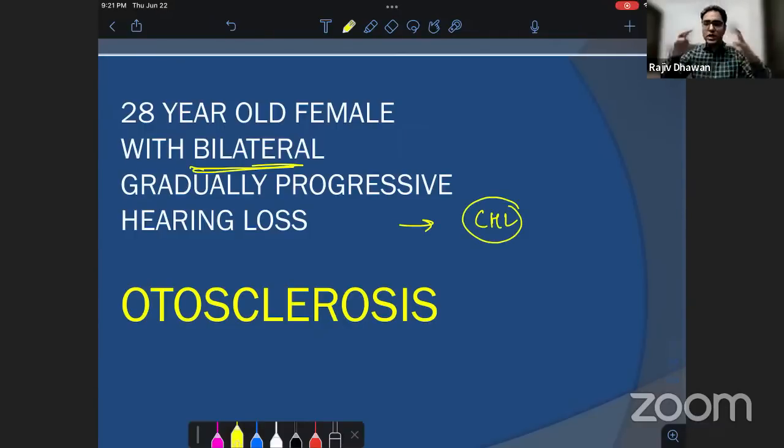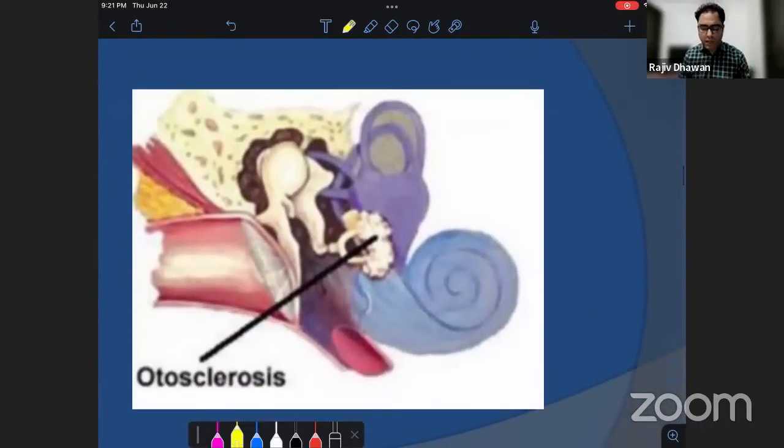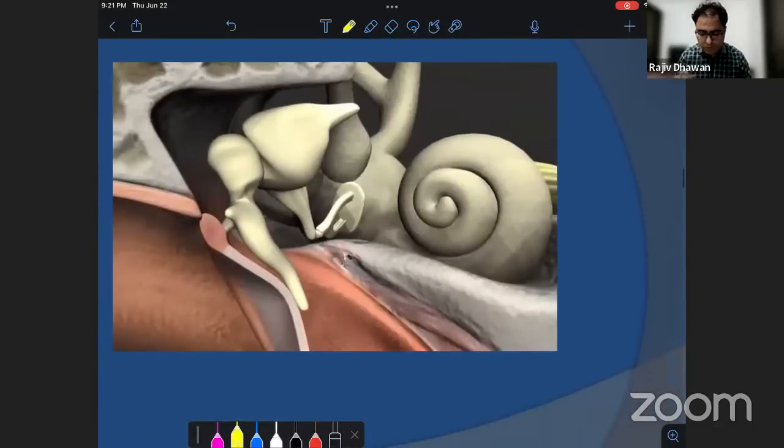What is otosclerosis? Stapes acts like a piston, beta. Look at me, piston-like movement at the oval window stimulates the cochlea. But if this piston gets fixed, beta, can you see otosclerosis? Please see, there is extra bone formation. Basically, it's a bony issue around the footplate area, and the stapes is going to get fixed over there. And the otosclerosis is this one, beta.